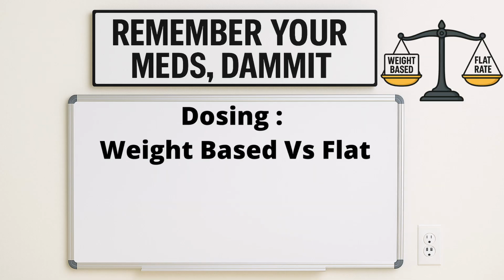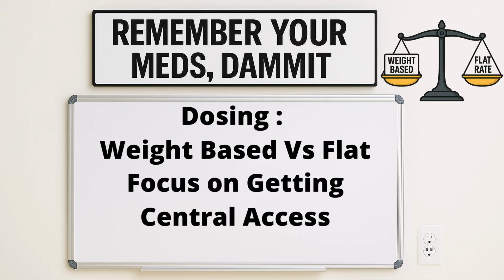There are a couple of different ways that you can dose this medication. We're going to have weight-based dosing, and there's also flat rate dosing. Both of these are valid, both have literature on them, and both will help the MAP. What we want to focus on in that first hour after starting Levo is getting a central line, starting the infusion, and possibly titrating aggressively if the MAP is still low with the patient.